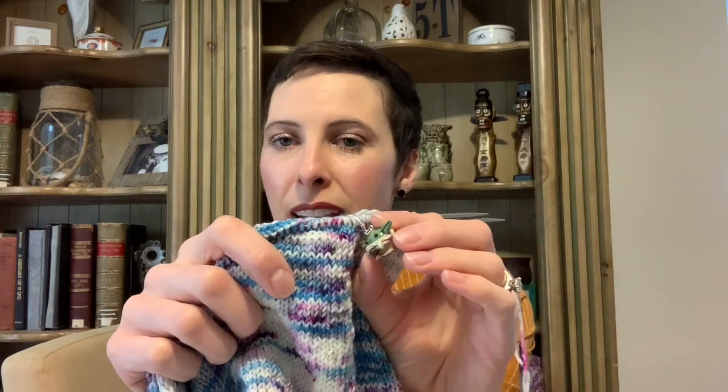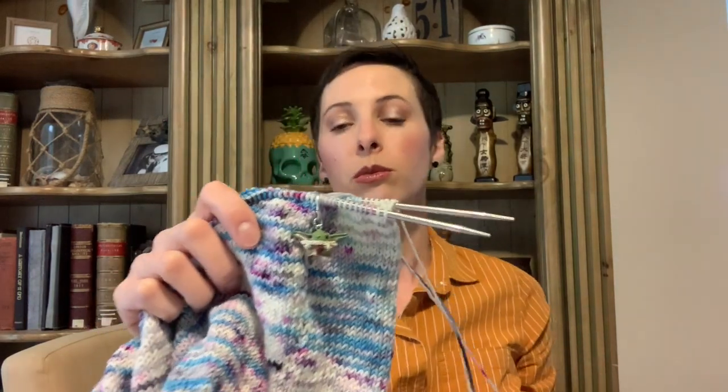And I will say her prices are incredibly reasonable. I am very upset with myself that I did not get more of her stitch markers. Whatever she offers, she will also do as earrings, so some Baby Yoda earrings would have been really cute. I'm gonna link it below, so definitely check her out. I started following her on Instagram because I'm so impressed with her skills. Quite amazing. He's so cute. He makes me happy.